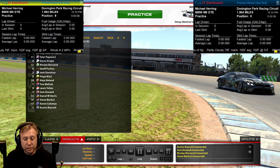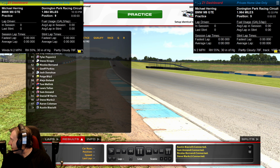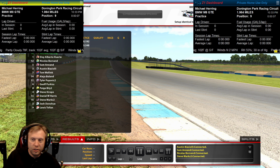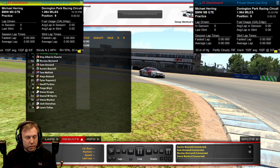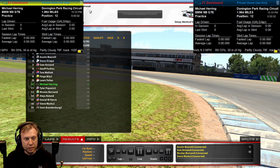Anyway, as we were saying, this is iRacing 2020 Season 2, Week 6. And getting an early start this week, this is the BMW M8 GTE 12.0 race. We are at Donington this week. This is week 6 of the current season. I hope everybody's being safe out there.